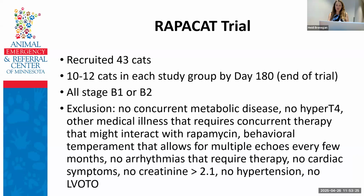So I'm going to say here, rapamycin is a medication that is metabolized by the cytochrome P450 enzyme. So there are tons of drug interactions with this drug. And it's also P-glycoprotein sensitive as well. So there's a whole host of drug interactions you have to consider. Cats were also excluded if they had a behavioral temperament that did not allow for multiple echoes every few months. They couldn't have any arrhythmias that required antiarrhythmic therapy. And of course, no cardiac symptoms, no creatinine greater than 2.1, no hypertension.